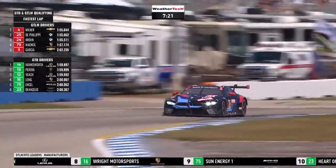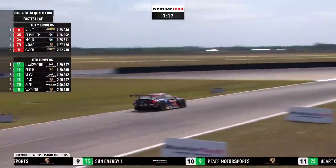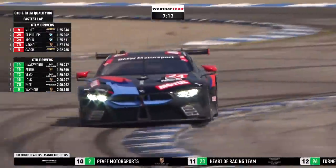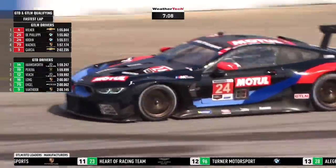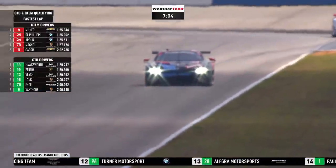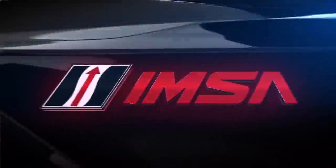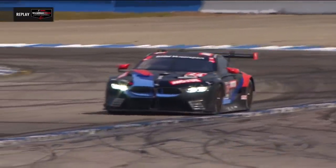Make the most of seeing these BMWs. We won't see them again for a little while. They're only doing the Michelin Endurance Cup races this year. Team RLL, though, are hoping to continue their partnership and association with BMW, working on other projects which might or might not, who knows, let's speculate, I'd rather be positive, include LMDh in a year or so's time. Wouldn't that be cool?